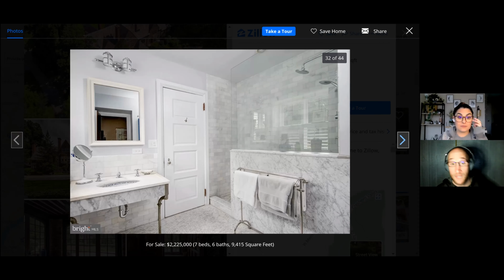I like this bathroom quite a bit. I think the floor actually matches the wall. The stone that they've used is not my favorite stone, but it goes well enough that I like this. I think this bathroom is pretty nice. This bathroom looks like it belongs in an over $2 million house.